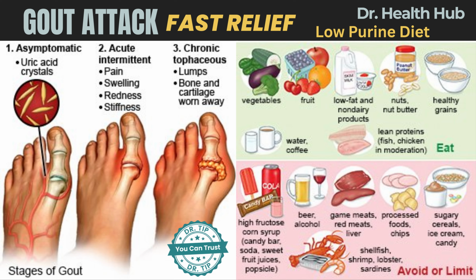What does a classic gout attack feel like? It often starts suddenly. One joint becomes very painful, red, hot, and swollen. The pain can peak fast, sometimes within hours. Some people can't even let a bed sheet touch it. Important safety point: how do we know it's gout and not a joint infection?